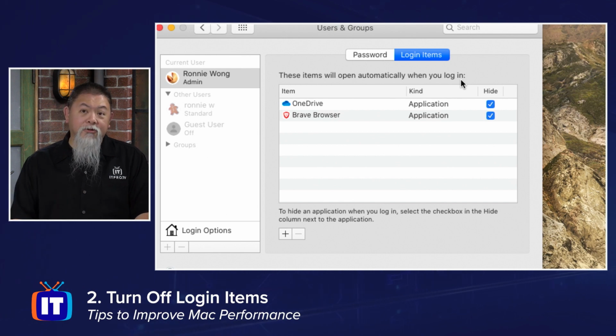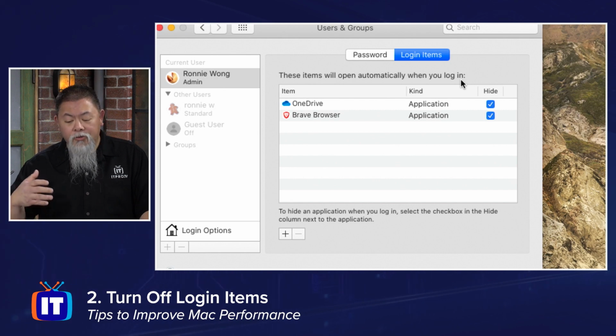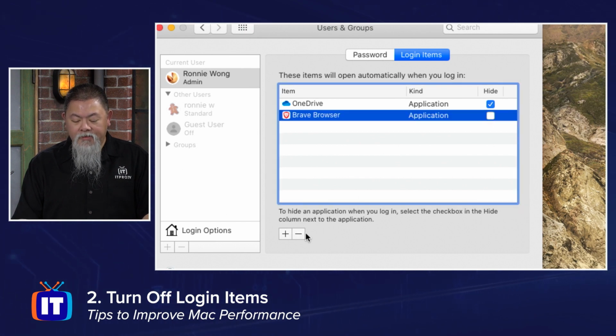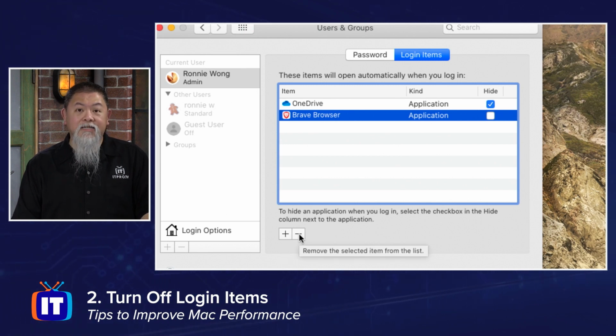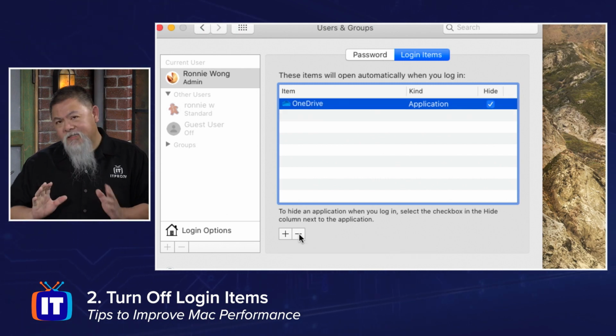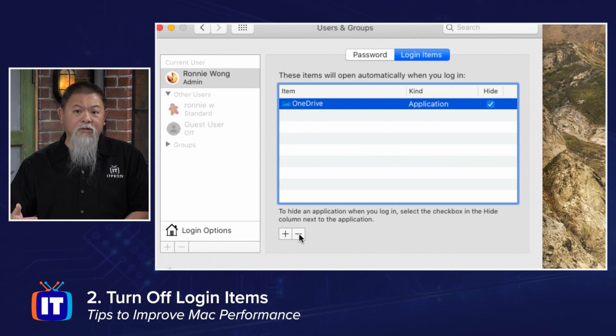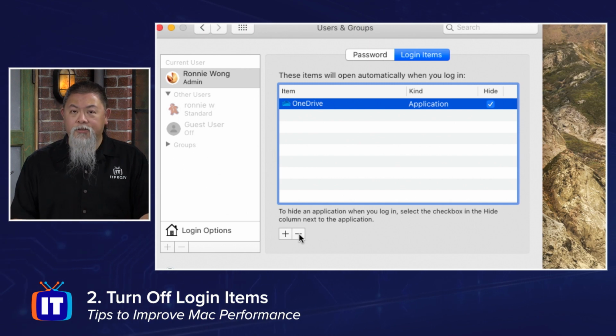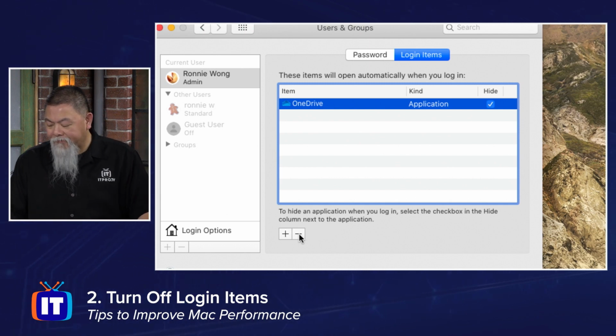Now, if you take a look at your own Mac, you might find out that there are some items you really don't want to open automatically as you log in. And all you have to do from that point is go ahead and uncheck that one. And then, if you don't want to just hide it, you of course can simply click on the minus sign here, and that will remove that one as well. So just like that. That's another option that you have. That will then say, look, don't load up anything as you log in. The only one that I want going on is going to be my OneDrive.